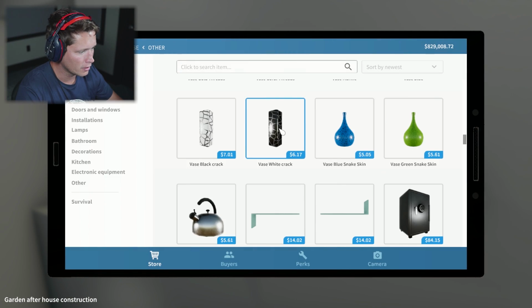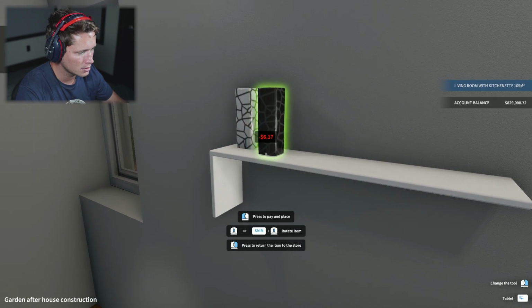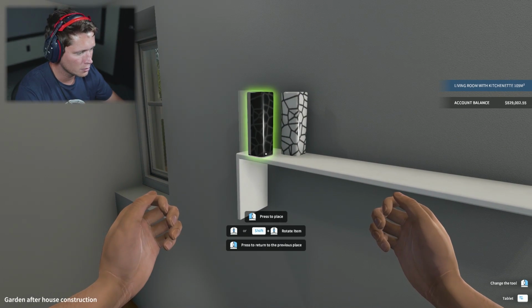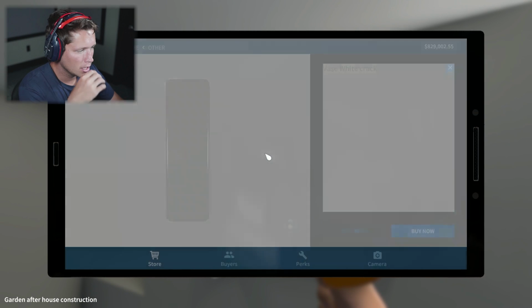All right, so we've got one of those. We could do a black one next to it. I'm gonna have them kind of off center. Hold on, let me move this way. Have them kind of like kitty corner with each other. That looks nice. What else could we do?